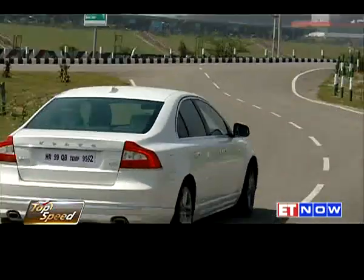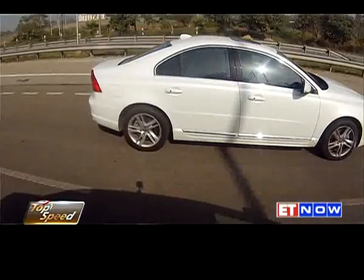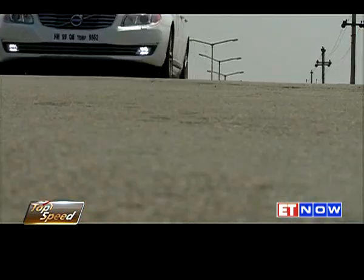In terms of safety features, this new upgraded S80 comes with what is called the distance stability and traction control system, which means that if this car is cruising at around 50 kilometers in city traffic and the car in front of you suddenly brakes, then this car will automatically brake to avoid the collision. And that, I feel, is a very intelligent addition to this S80. And Volvo is known for its safety, and this is another step in the right direction.